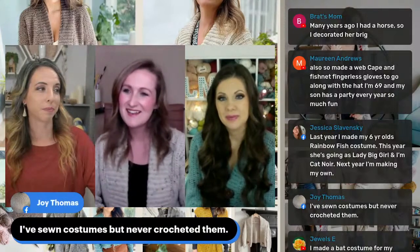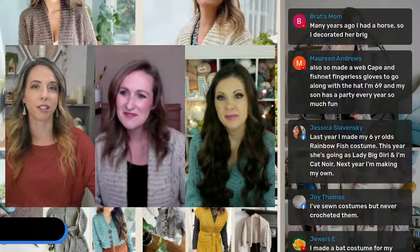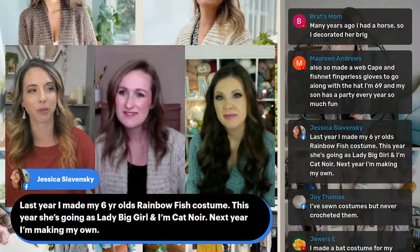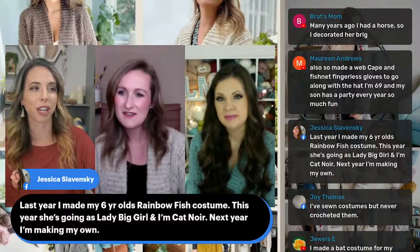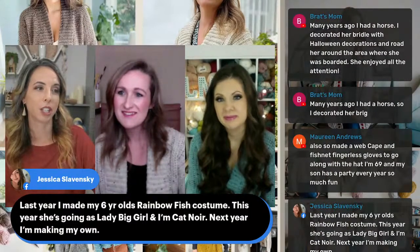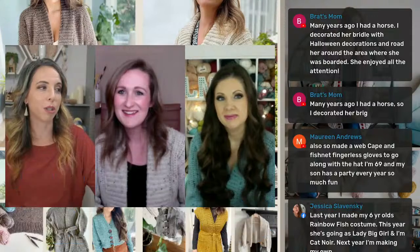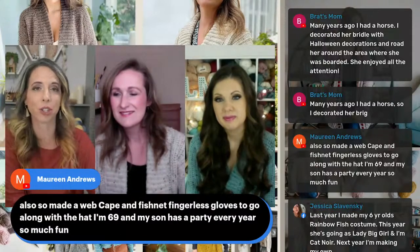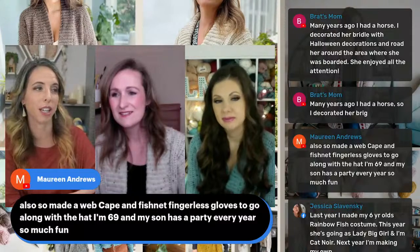Yeah. So yeah. Oh, I love these costumes. Someone said last year they made the rainbow fish costume. I love rainbow fish. This year she's going as Ladybug, and I'm Cat Noir. Next year I'm making my own item. It's so much fun to make your crochet costumes, or even just with anything. Sew them, stitch them, put them together.